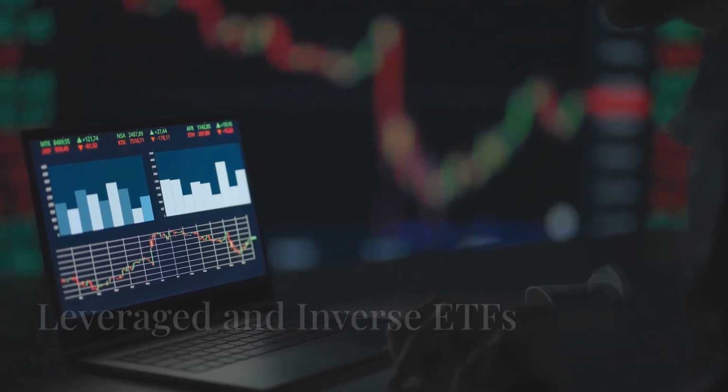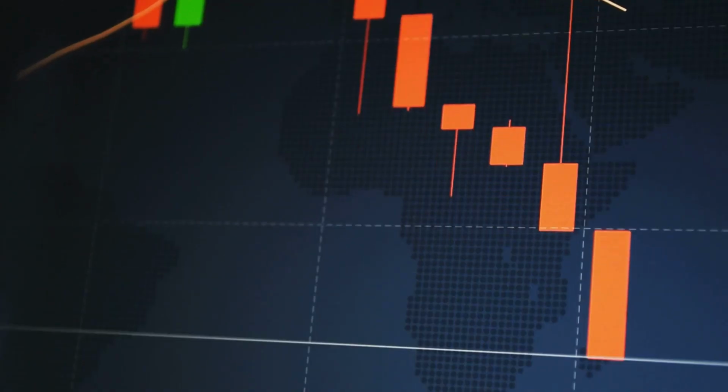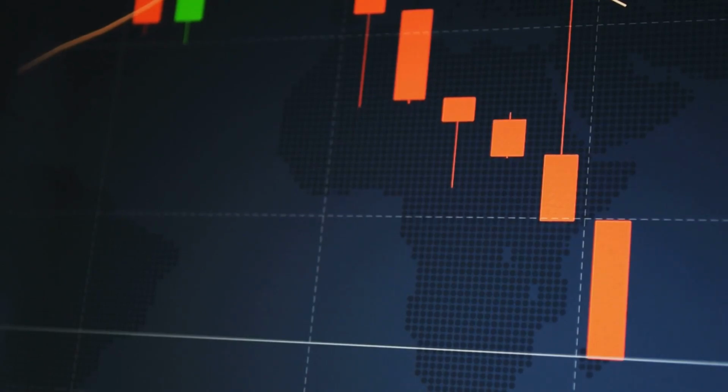Leveraged ETFs aim to amplify the daily returns of an index, while inverse ETFs aim to profit when the index declines. These funds are complex and typically not recommended for beginners because they're designed for short-term trading rather than long-term investing.